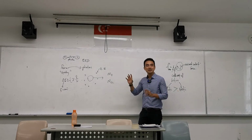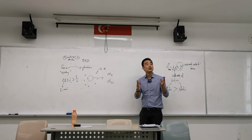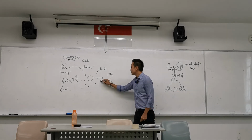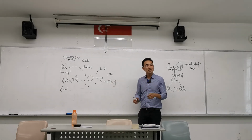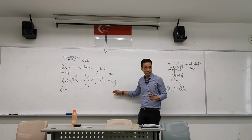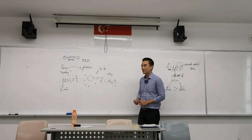Inertial mass is the reluctance of a body to change its state of motion, which is what Newton understood it to be. mg is gravitational mass. That's the mass that gives you F equals mg. But can you see that fundamentally they are different? One doesn't need gravity to define. One requires gravity. It interacts with the gravitational field. Now, why is it so important?